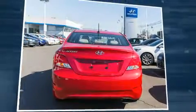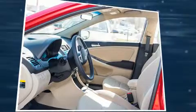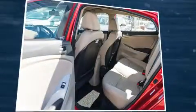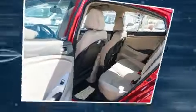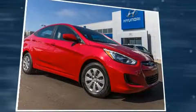Hyundai ensures the safety and security of its passengers with equipment such as dual front impact airbags, front and side impact airbags, traction control, brake assist, anti-whiplash front head restraints, a panic alarm, and ABS brakes. With electronic stability control supplementing mechanical systems, you'll maintain precise command of the roadway.